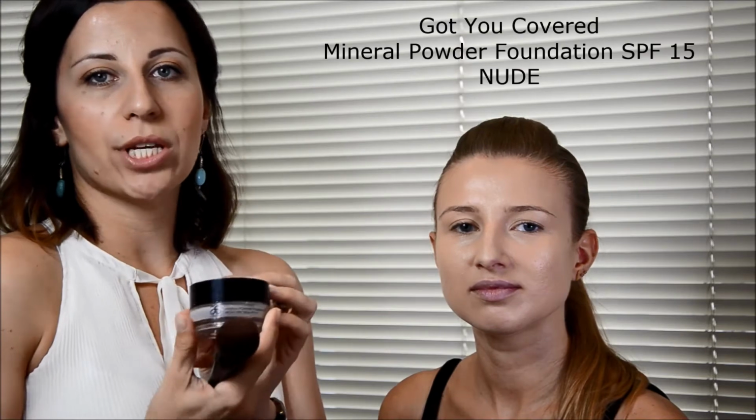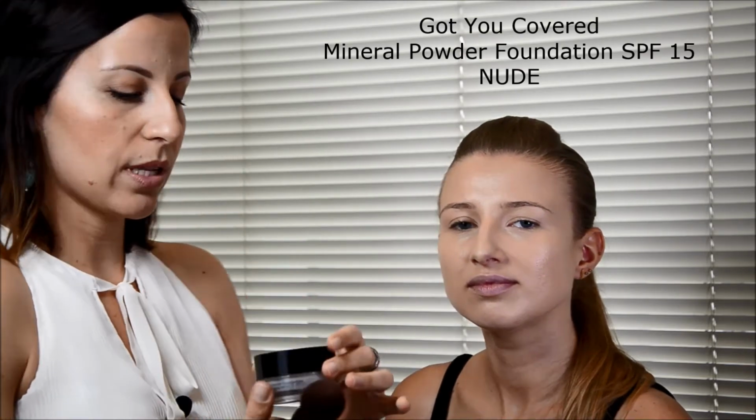So it's absolutely amazing. To set the liquid foundation that we've just applied onto Agata's skin, we're going to be using Got You Covered Mineral Foundation in SPF 15. So again, natural sunscreen, which is amazing. And it's a loose powder. So it comes in a little container like this, and to apply that onto the skin, you literally just take a little bit of the product out of the container. It's going to be a little bit messy, but you want to just dab it in and swirl with the brush inside the container, dab the excess off and apply it straight onto the skin.